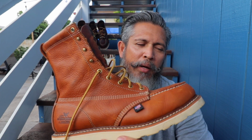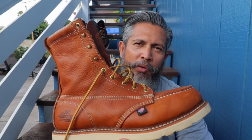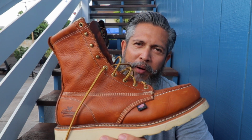I guess I'm anticipating really that the Goodyear welts, because it's made out of composite material, probably not a good way to replace the soles down the road because of that material. Otherwise, I don't really have anything bad to say about this pair of boots.